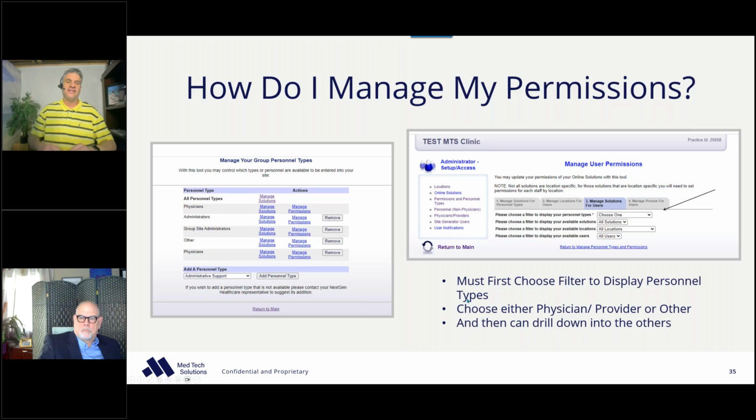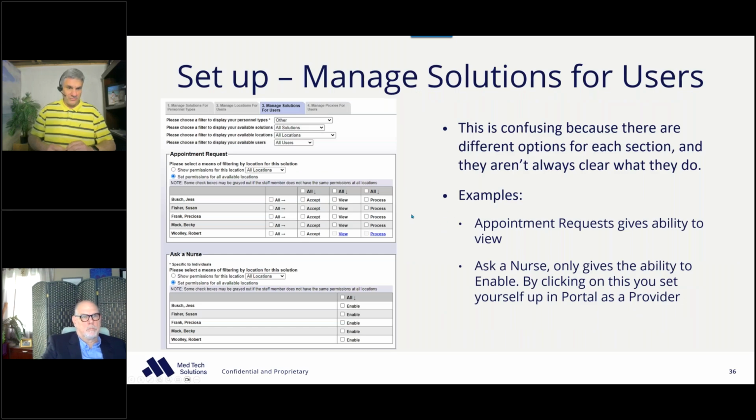And it's at this point that usually gets some confusion. On the next slide, we have a screenshot that shows that I've chosen my personnel type of other, and then everything is all. And just to keep it simple, I just have 2 solutions there, but it's giving me everyone that can have access to the appointment request solution and then the Ask a Nurse. The problem with this is that if you look at the appointment request, you can see that I have options to accept, to view in the process, but under Ask a Nurse, I only have one option, which is to enable. But if I click enable, what I'm actually doing there is adding my name to the provider drop-down list that's visible to the patients when they log into Portal. And we don't want to do that, so we have to dig an extra step, which typically causes a lot of confusion in the very beginning.